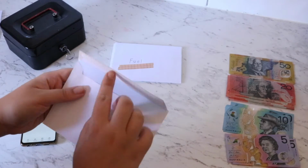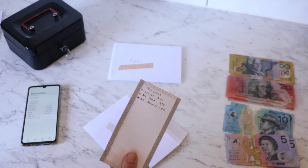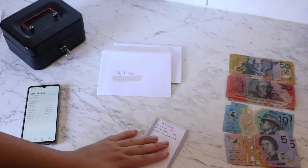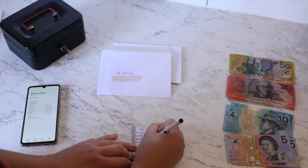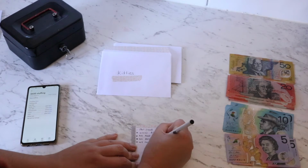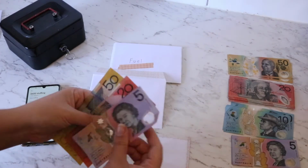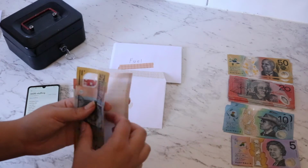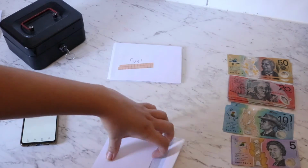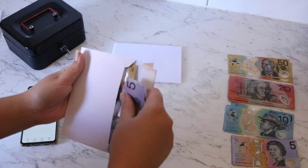Next up is kitties. I think I will keep a tracker for the kitties because if you watched my last video, you'll know it's $75 is what I have to pay each fortnight. What's today's date? 16. So yeah, $75 is what I pay each fortnight for the cat's food because they're on a medicated diet. 50, 60, 70, 75. After three fortnights, like the fourth fortnight, they have enough. They have plenty of leftovers, so I don't have to worry about it.